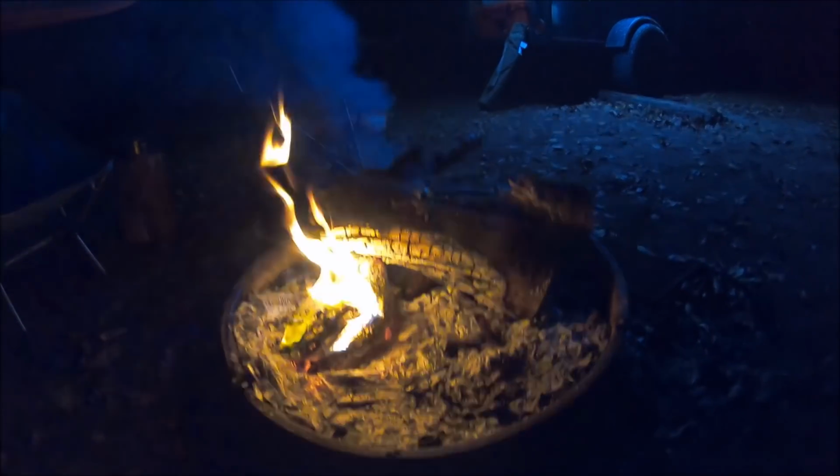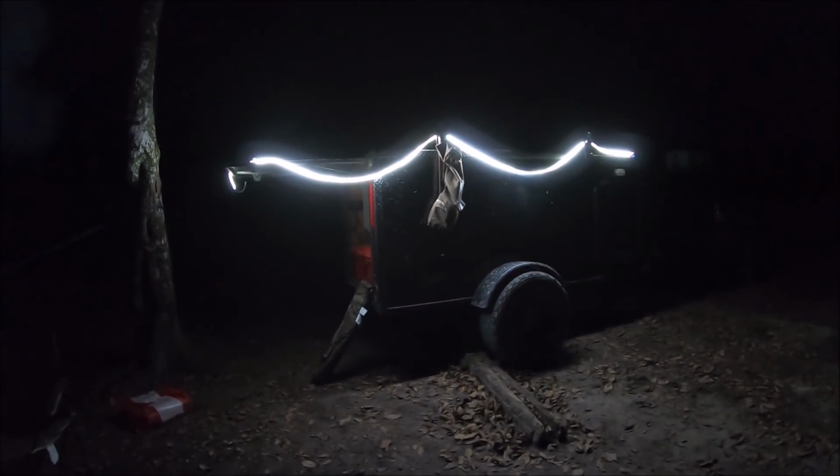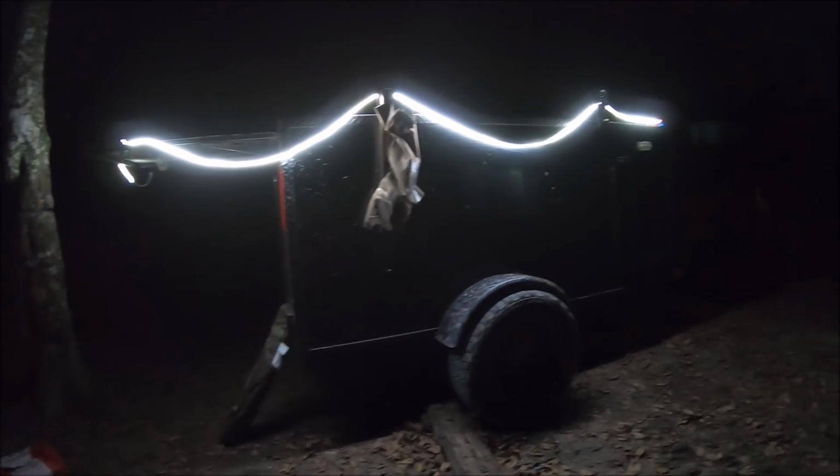So we're enjoying the last bit of the fire, and we pretty much got everything put away as far as food goes. Everything else we're leaving out because we're going to cook a mountain man breakfast and some leftovers in the morning. The lights on Ron's trailer are still going strong. I just checked the battery pack. It's about 50%. So it's still going to go another probably 4 hours or so.